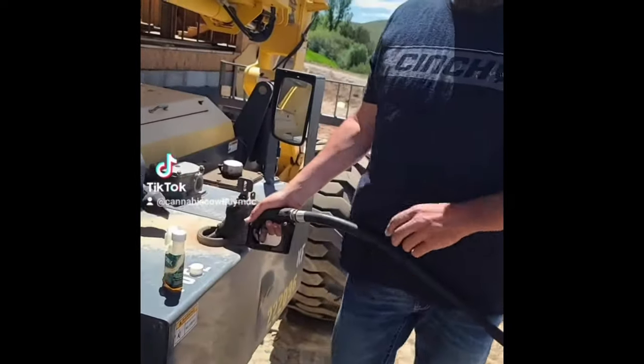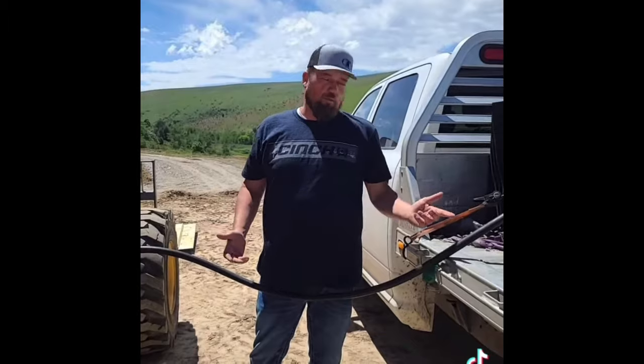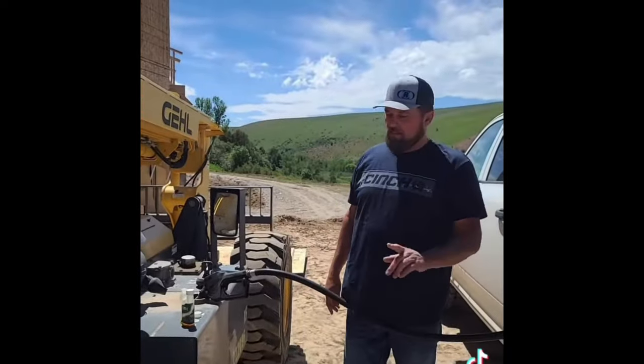Fill her up. Now, one thing I want to point out, you can treat your bulk tanks. So if you have a farm with bulk tanks, or even a tank on your truck like this, you can just treat your bulk tanks. We do sell bulk, so you can buy it by drums, or you can buy it by little 4-ounce bottles, or everything in between. So again, works on everything, construction equipment, farming, everything. Stay tuned.